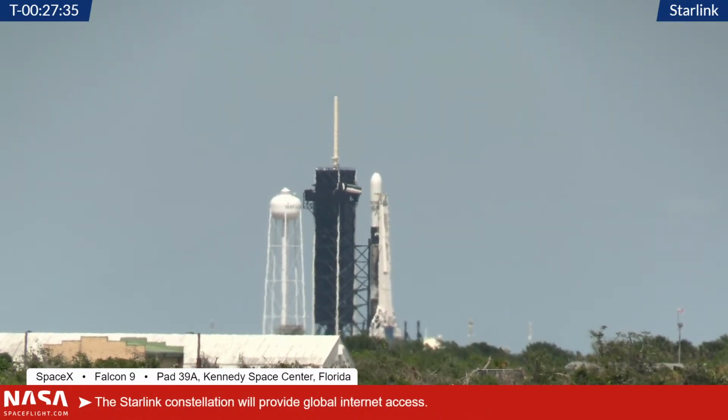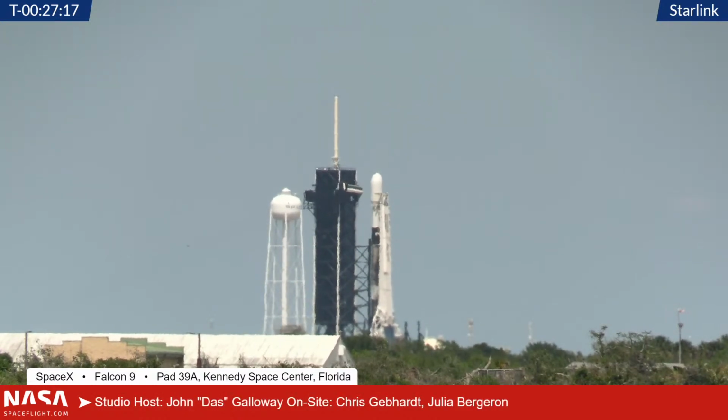But the good thing about today is that we don't have to worry about it. There's a 90% chance of acceptable weather. I mean, at this point, ground weather, it's pretty much 100%. At this point, there was a very low risk of recovery weather interfering with recovery, very low risk of upper level wind shear. So upper level winds were looking good after the passage of our front earlier in the week. And of course, we advanced by a day.